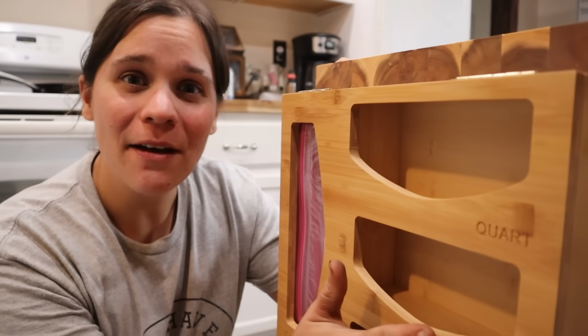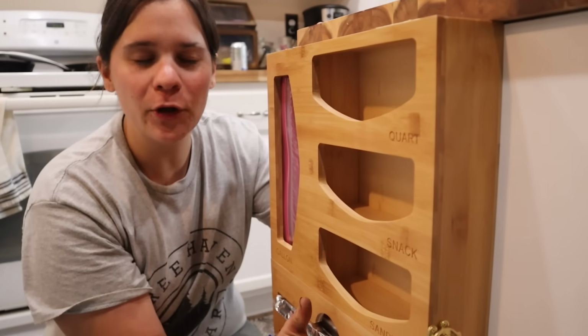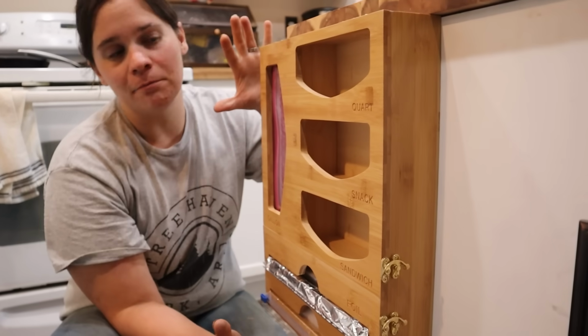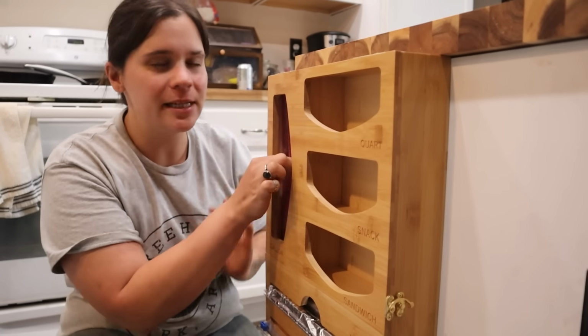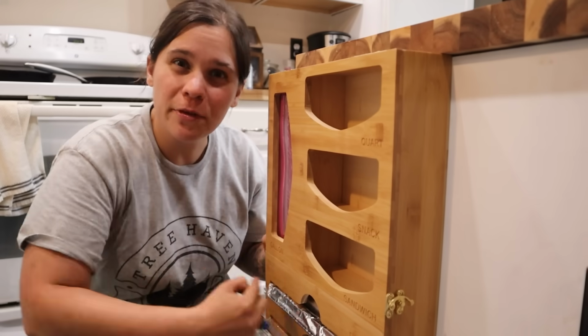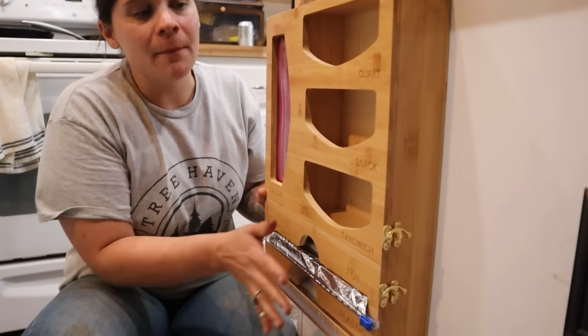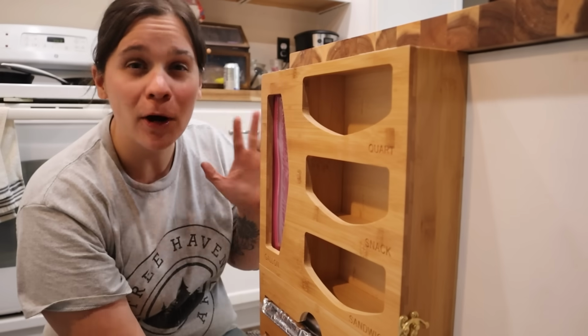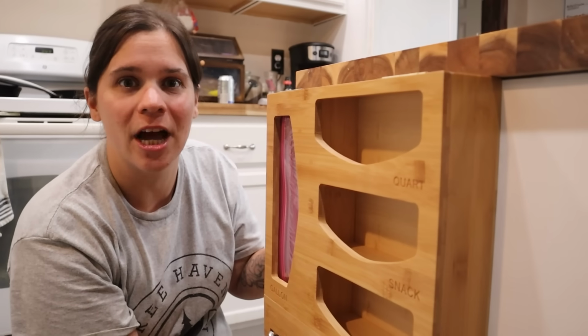As you guys can see, I have this bag, tin foil, plastic organizer thing. It keeps everything in a good spot and it's easily accessible. The cutter thing works very nicely. I am missing some of the bags, but that's okay. But I think this is a perfect addition to the kitchen island, guys.